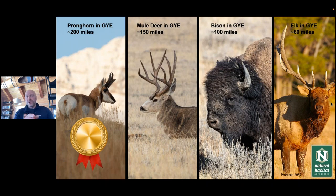Now, I want to point out that the pronghorn in the GYE are traveling across some pretty formidable mountain ranges during their migration, which does slow them down a bit and makes their average migration distance a little bit shorter. If we talk about pronghorn in other parts of their range, say in the Great Plains, those animals can migrate up to 500 miles. 500 miles. So really, really impressive distances traveled by pronghorn.